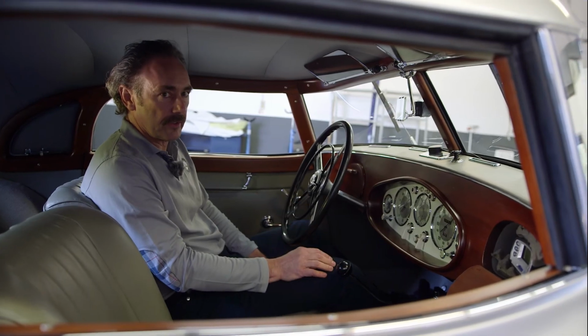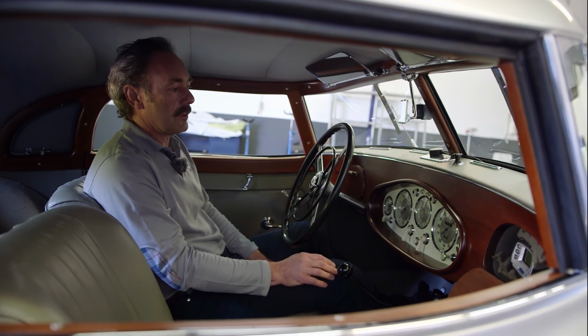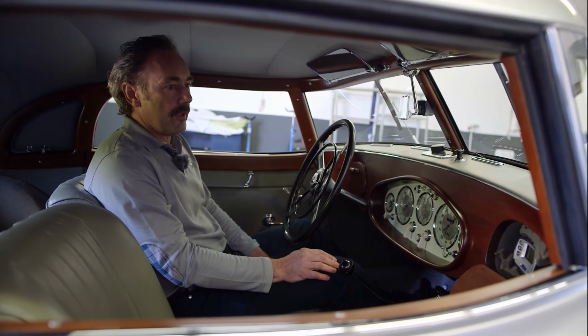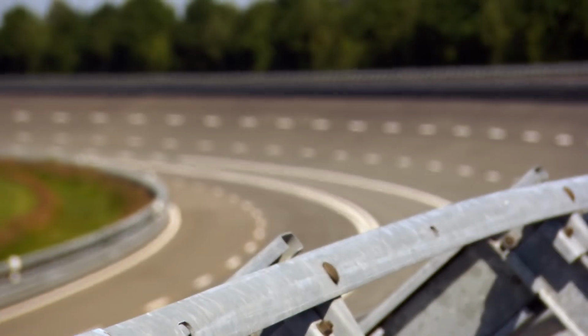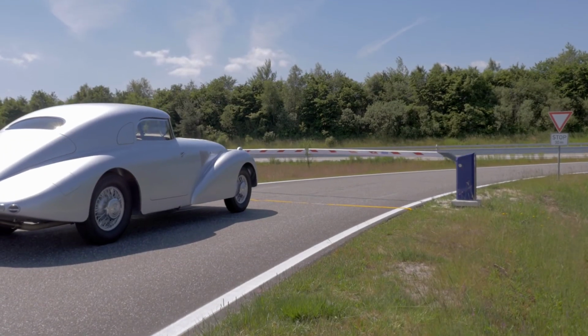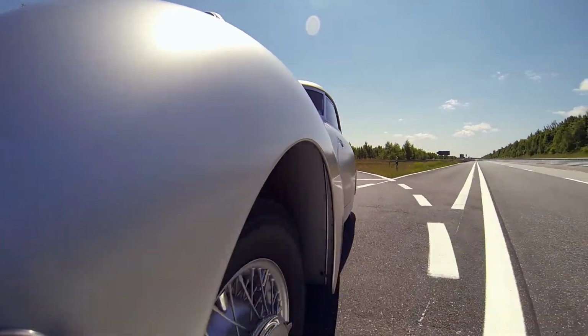We've been on the test track in Untertürkheim with the chassis, and we're also clocking speeds well above 100. But what we're doing today is a different kettle of fish. Warming up the tires. The car will now be tested for a speed which it hasn't attained since its rebirth.